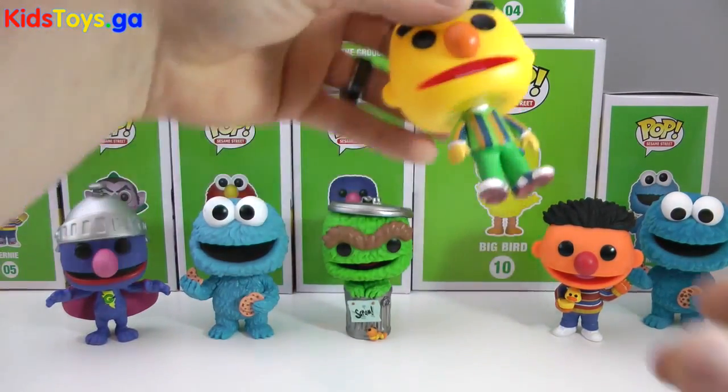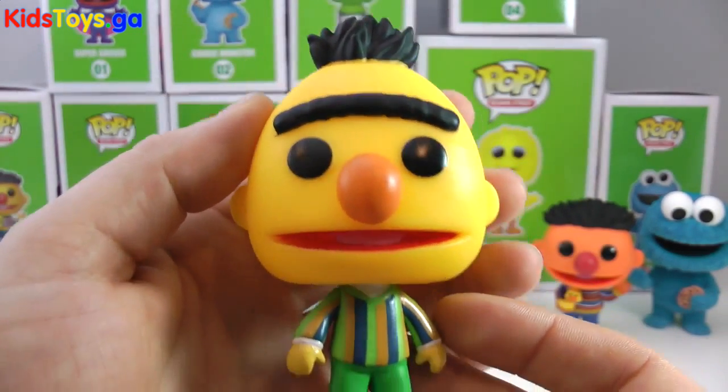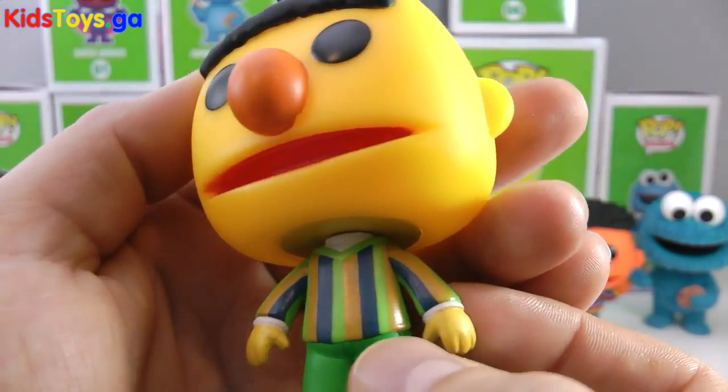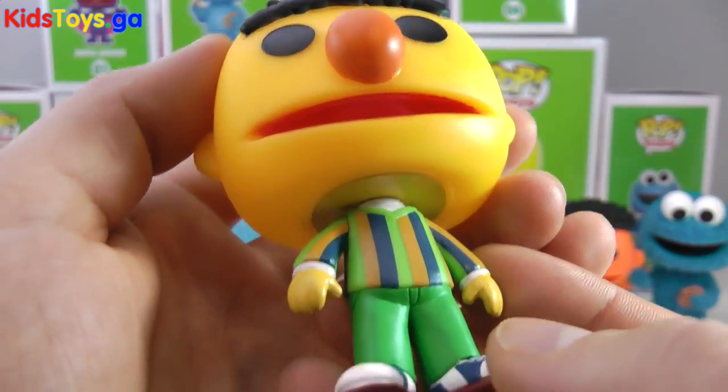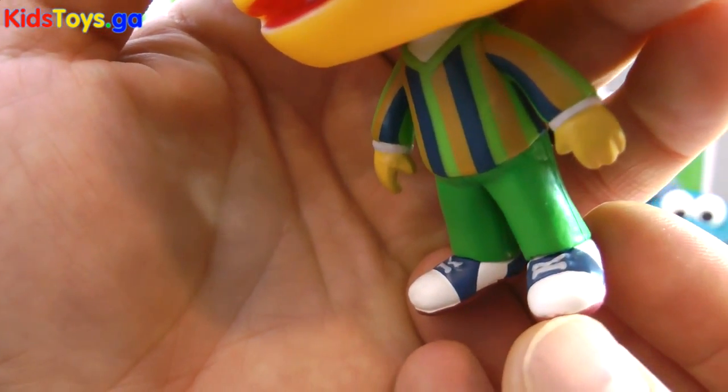Alright, let's get to the worrisome Bert. So here's Bert, and he is a perfect representation of Bert. I'm loving his outfit. Such an awesome shirt he's got. He's got his nice little slacks on, and I like the details they put on his shoes. Check it out. Very nice.